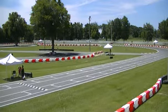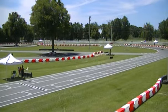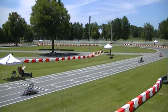Drivers coming to the white flag this time by. So the entire group here are 3 karts, separated by a mere 2.3 seconds. So they kept it close after 15 laps.